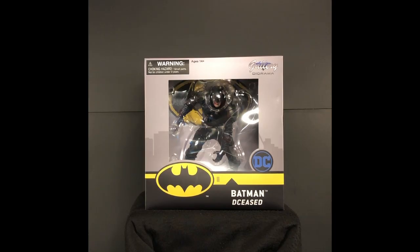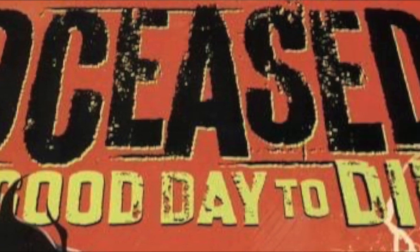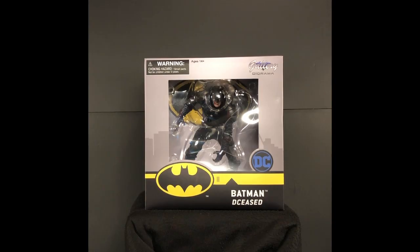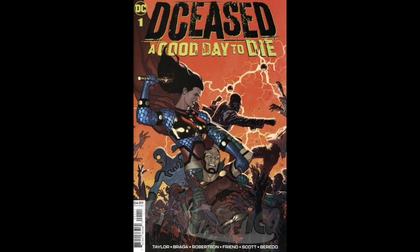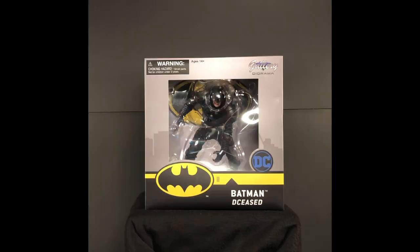After Dceased, which was very successful and a top seller, they decided to do a one-shot called Good Day to Die in 2019. It actually ended 2019. There were 4 covers total, and it was an A cover, which was regular cover, B was Matina again, and C was another horror movie poster homage by Putri again. The story for this one shot consisted of mostly second and third tier characters, such as Mr. Terrific, Mr. Miracle, Big Barda, Constantine, Blue Beetle, and Booster Gold.